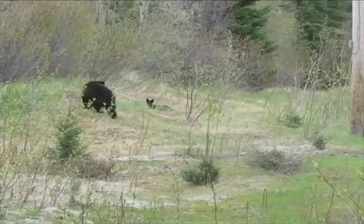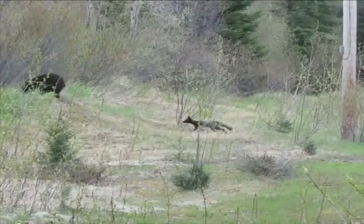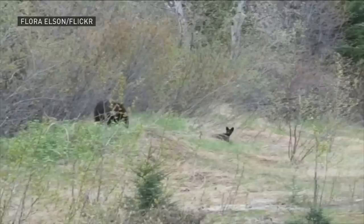Oh my, this scrappy little mama fox took on a black bear. And this is what happened when the bear got a little too close to her kits. Yes. Don't mess with the fox. Oh my. Wow, amazing, isn't it? Thanks to Flora Elson for this video. What a bark on that one. Right on cue. I hope the bear figured, might as well leave.